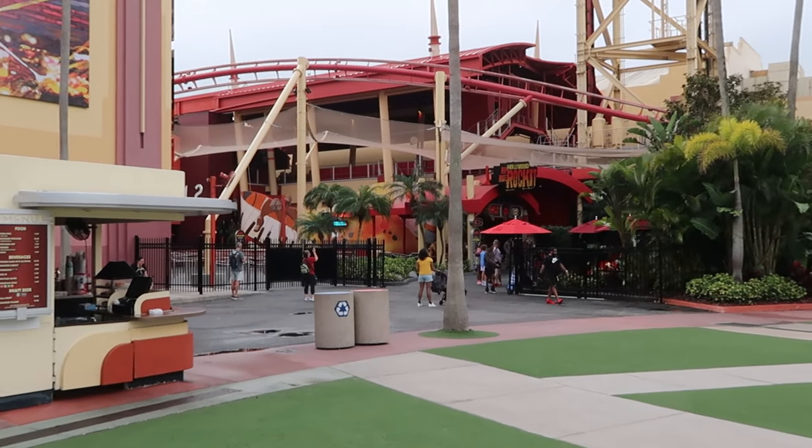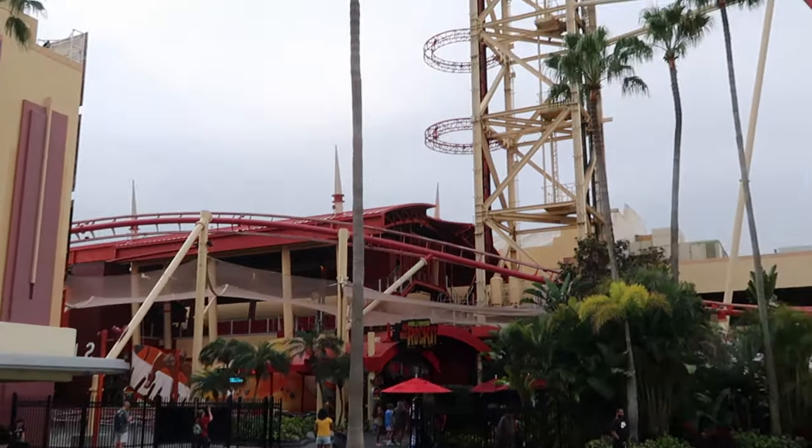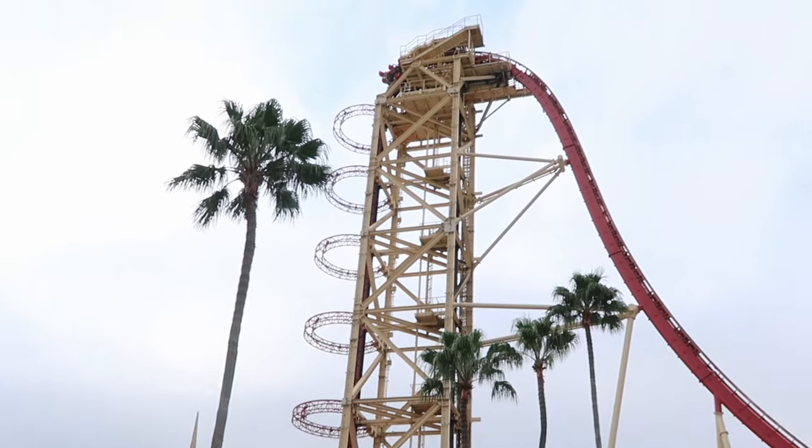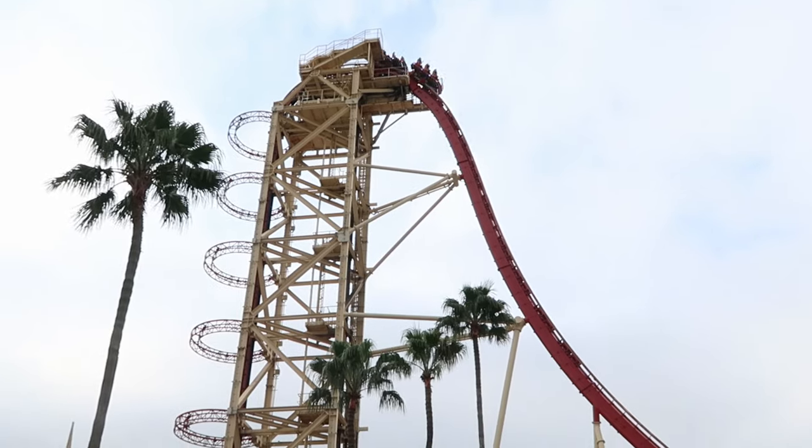I am shocked that a lot of the merch in there is on sale here. And how's about this for a posted wait time? The Hollywood Rip Ride Rocket right now is currently a walk-on. That is crazy due to the amount of people there that were in the turnstiles to get entered into the park.